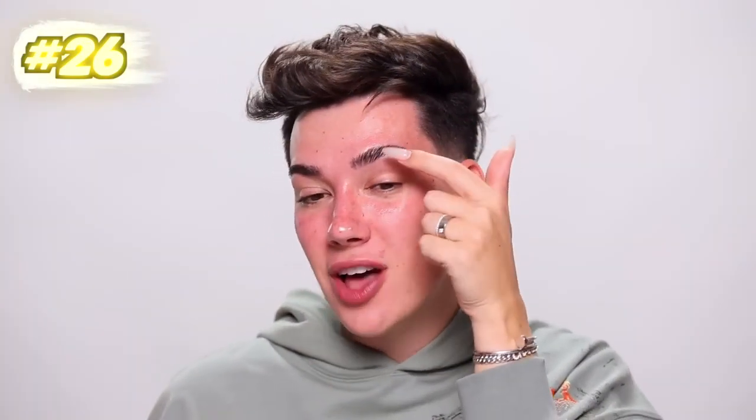Okay, it's actually not too bad. It is sticking the brow hairs down, but it's not exactly keeping them in place. I don't know if I'd recommend this for a brow gel. Honestly, I would say a glue stick works a bit better.